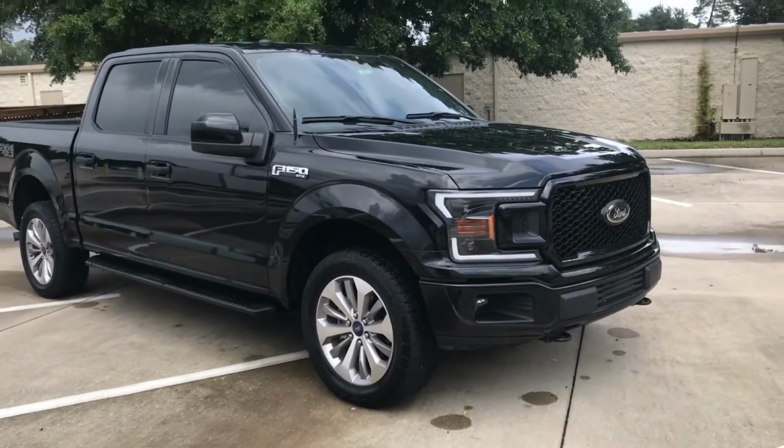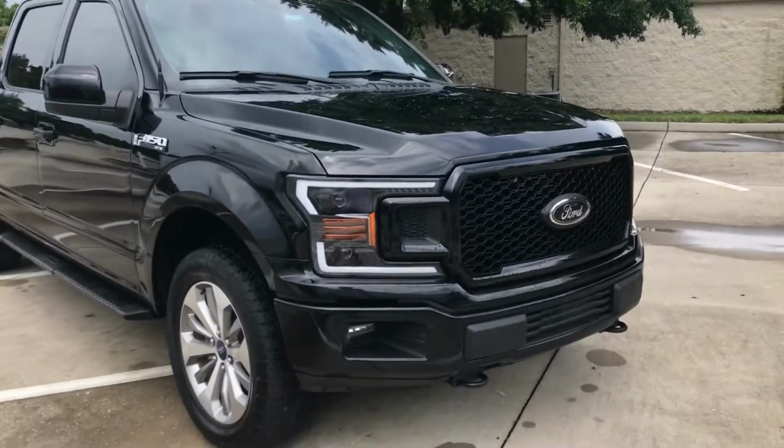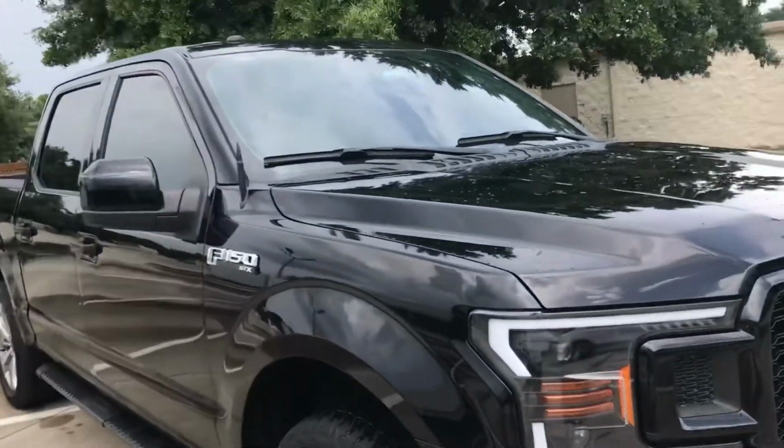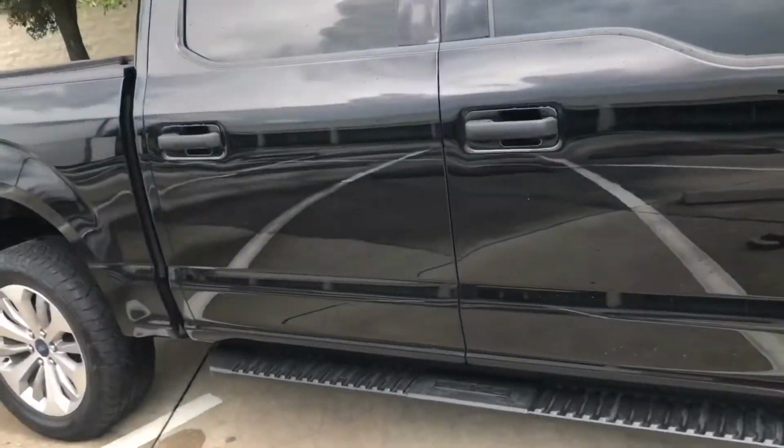The aftermarket parts I put on it over a year have been very great. Some of them have been less than a year, like the headlights and the fog lights. Those have only been on for half a year, a couple of months now. The only complaint that I have is the door handle covers.